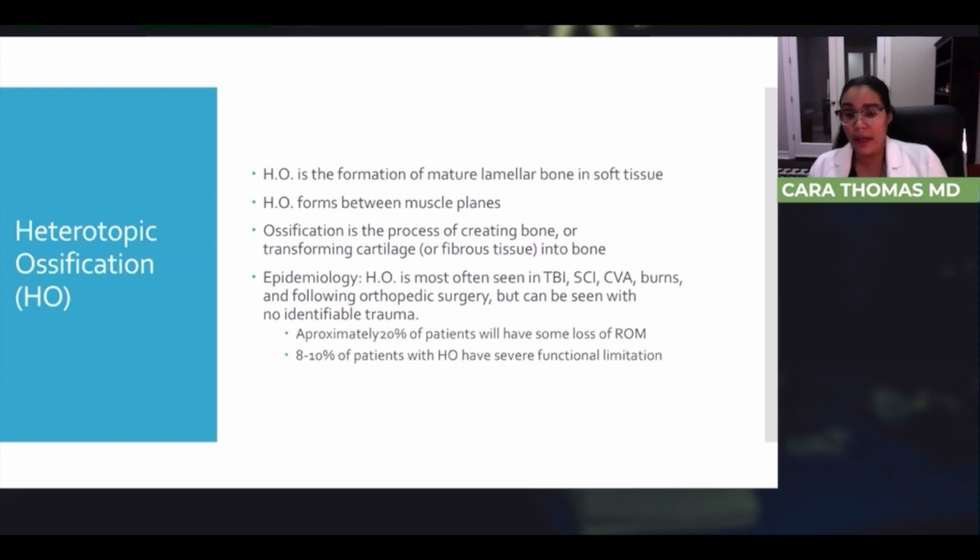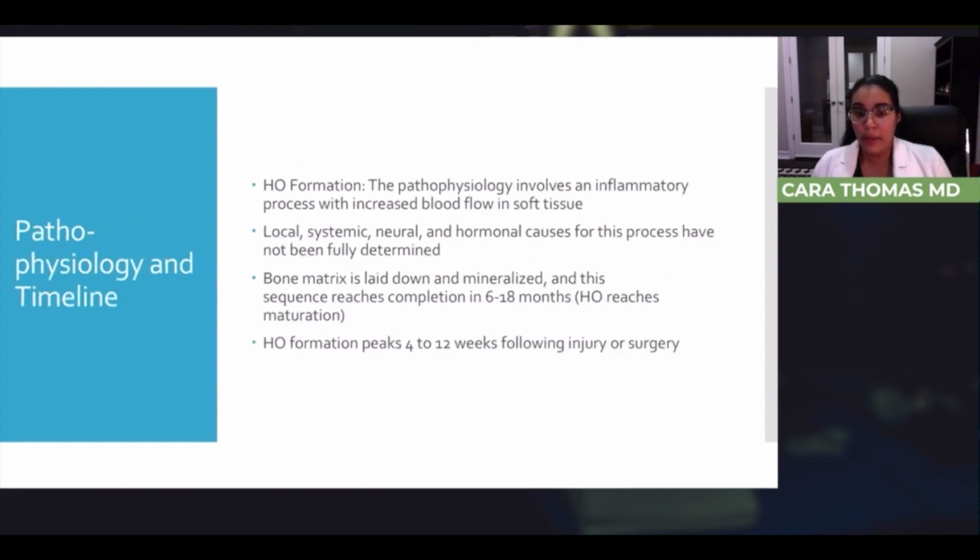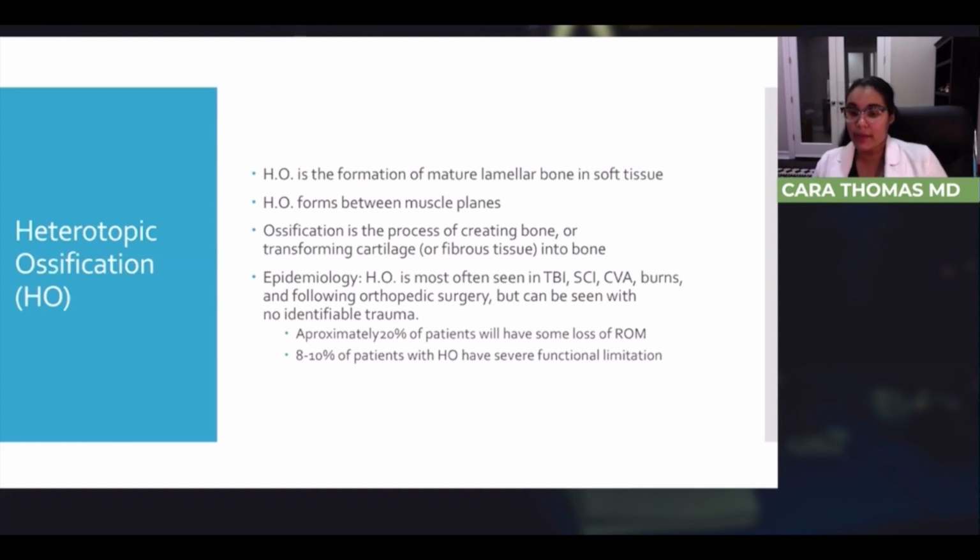So this is actually very commonly seen in the type of patients that physiatrists take care of on the inpatient side. So traumatic brain injuries, burn patients are huge. They get this all the time. Spinal cord injury, stroke patients. And it can also happen after a patient's had an orthopedic surgery. So some orthopedic surgeons will actually prophylactically treat this. And I'll talk about that a little bit later, but they'll prophylactically treat their patients knowing that they may form HO after a surgery. So something to think about. But it occurs in about 20% of patients where they have some loss of range of motion, and a much smaller amount have very severe functional limitations from HO.